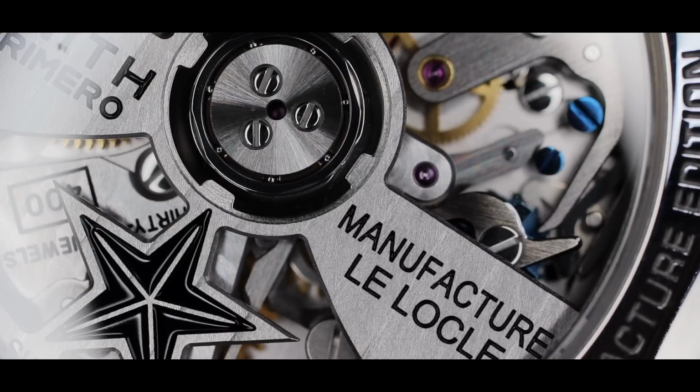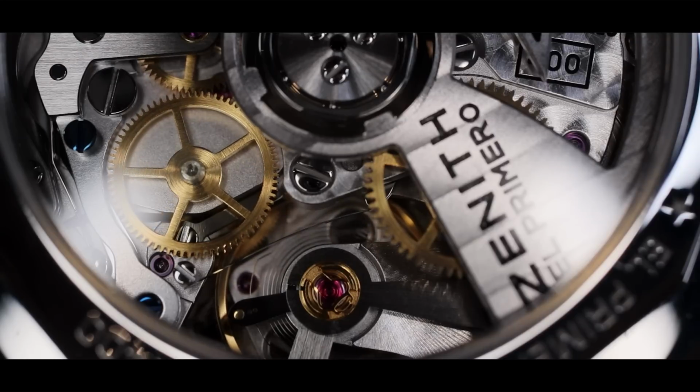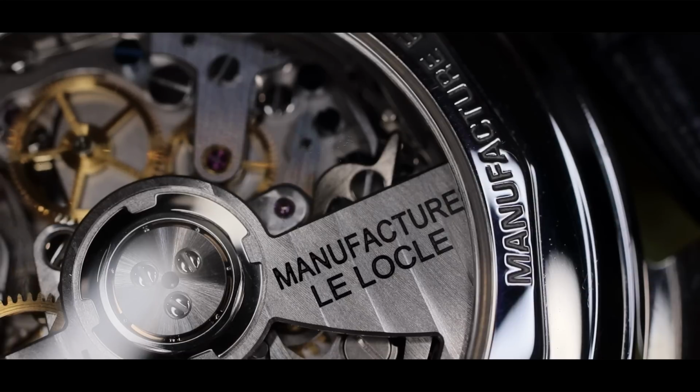There's no doubt that the El Primero is a good movement. I'm not saying that it's a bad watch. I'm not saying the Chrono Sport is a bad watch. I'm not saying it's a bad movement. But what are they doing?